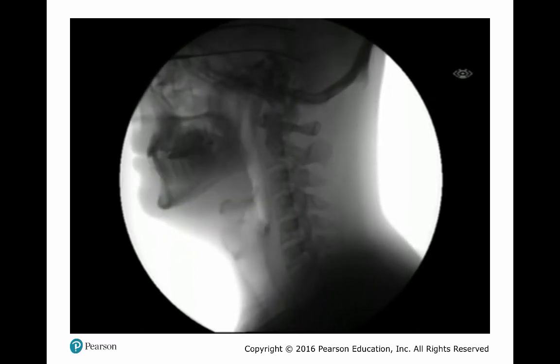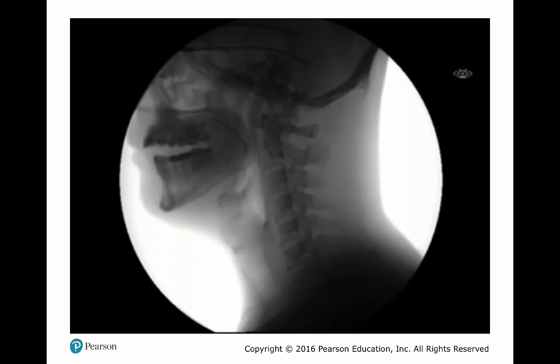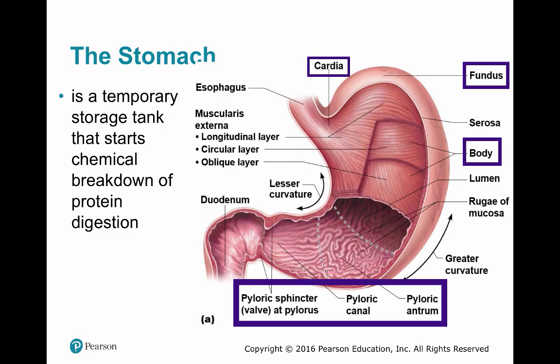You can see everything in there. Recording. So that kind of gives you an idea of what it looked like.